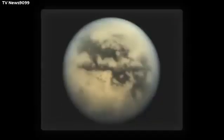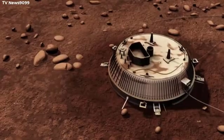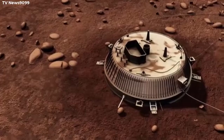It absolutely is. Seeing an active weather system driven by a different liquid, it just expands our whole idea of what's possible out there on other worlds. It forces you to think beyond just water-based systems. Right. It challenges that Earth-centric view. How many other ways can planets work? How diverse are these environments?